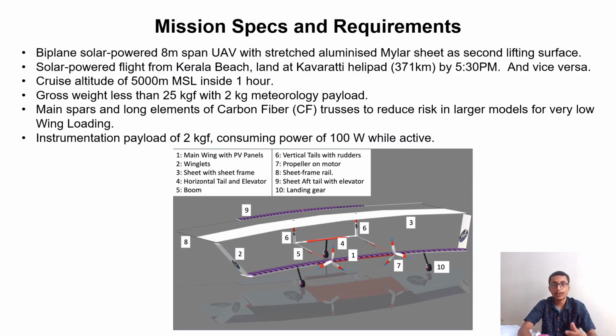And here is an initial geometry of the vehicle. As observed even in the previous video, the lower wing is covered with solar cells to drive two brushless DC electric motors with propellers. These two BLDC motors with propellers have an electronic speed controller which collectively provides fast response to your control in addition to providing thrust. The upper wing is a thin mylar sheet supported on a carbon fiber frame. We set the design weight at 25 kgs to challenge the structural design, but we have flown with up to 38 kgs, so there is plenty of scope for meteorological payloads. We can carry typical instruments for the troposphere and tropopause and even for the stratosphere.